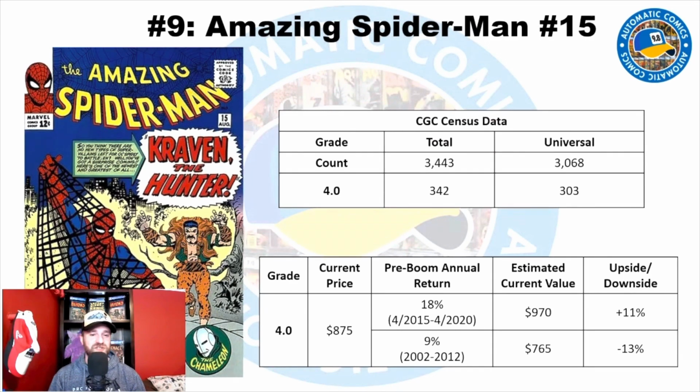But first appearance of Kraven, and again, the most common grade was a 4.0 with 303 blue labels, 303 universal copies. Now, the total census for this book was 3,443 with 3,068 universal copies. Now, at a 4.0, current price of this book is about $875.